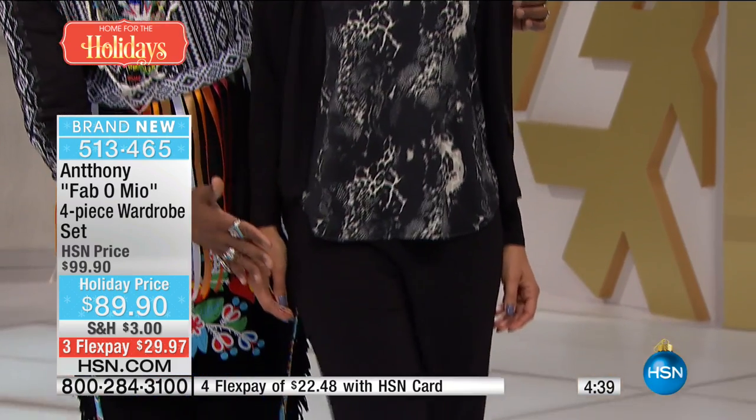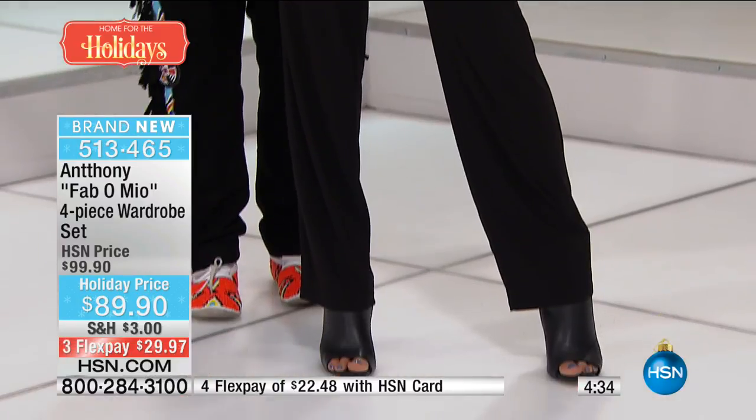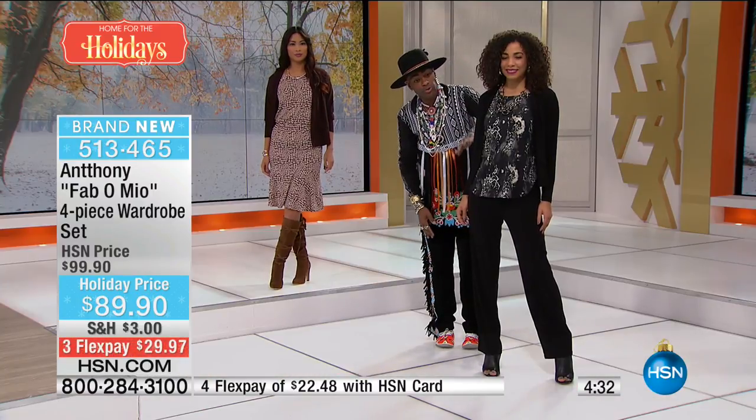So this is a whole other look, and this is just one print. There's another print that we haven't even shown yet, the blue, and you're going to see in a second on Andrea, that goes back with the skirt. So you're getting a lot. You're getting five pieces.